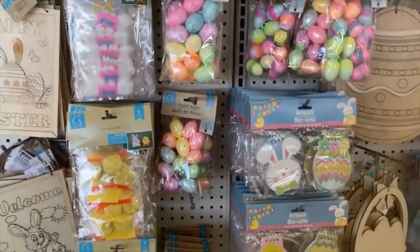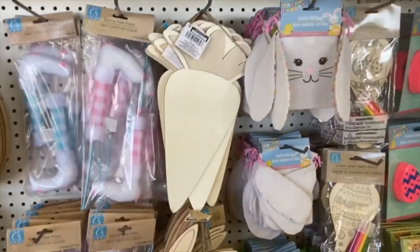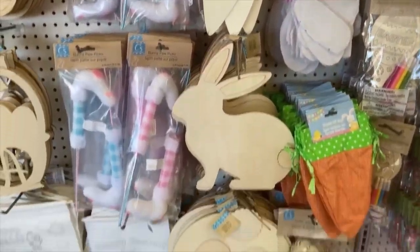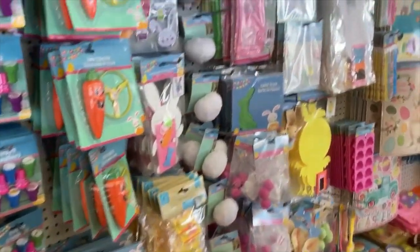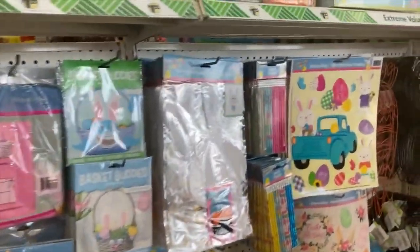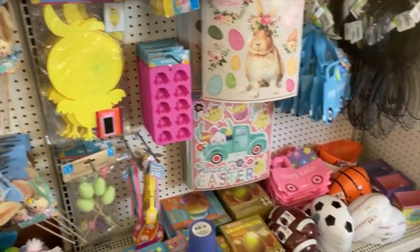I don't have a booth right now. I'm taking a break, but I still like to craft. It's therapy. It's a stress reliever for sure. So some of this stuff I'm going to keep and some of it I'm going to gift for an Easter basket for friends and family.